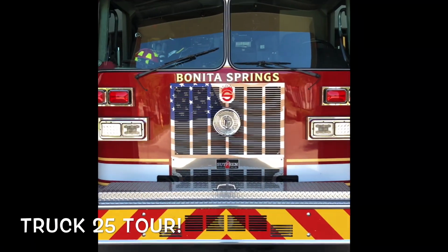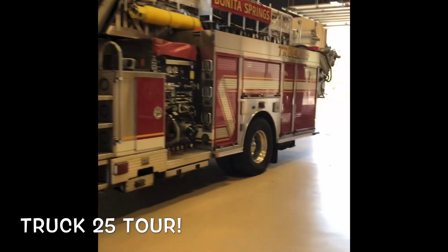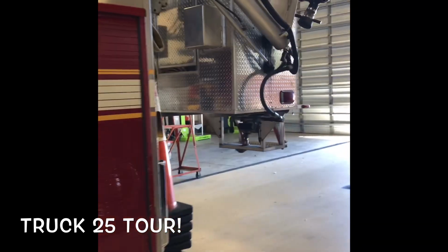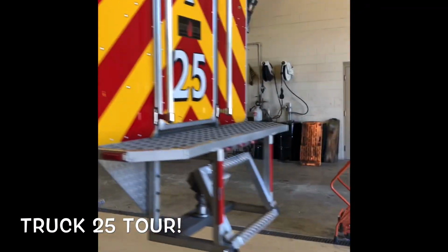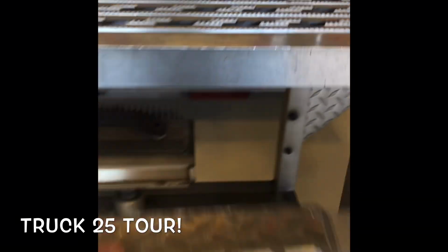This is Truck 25. Truck 25 is a truck company that holds a 70-foot ladder and has a bucket at the end. So it can go high onto the buildings, onto the roof, to a window, and yes, you can even get that cat out of the tree. On the bucket, we have two large nozzles that can push out a lot of water. And if we were to climb on the bucket, you can see what it looks like on the inside.